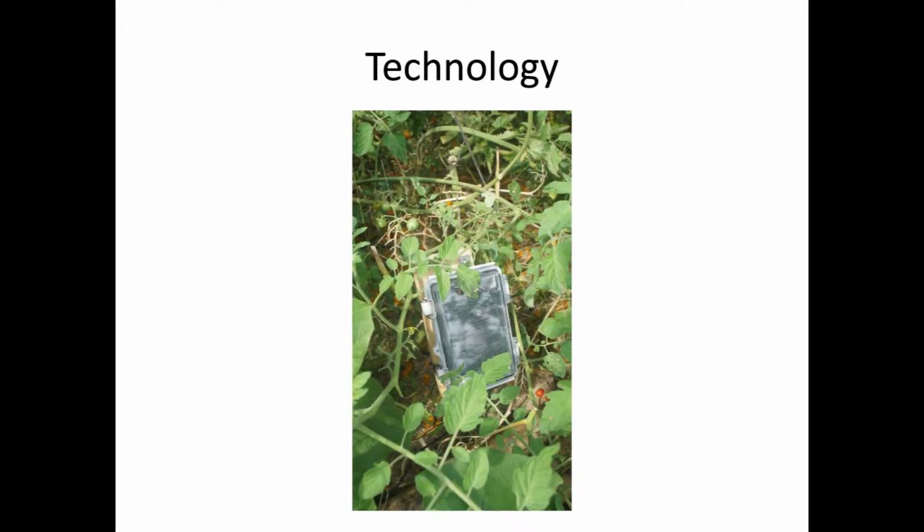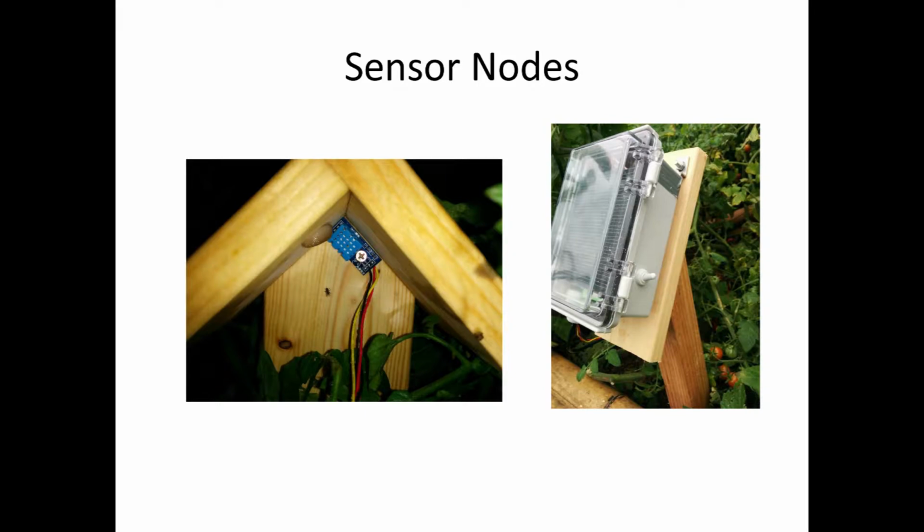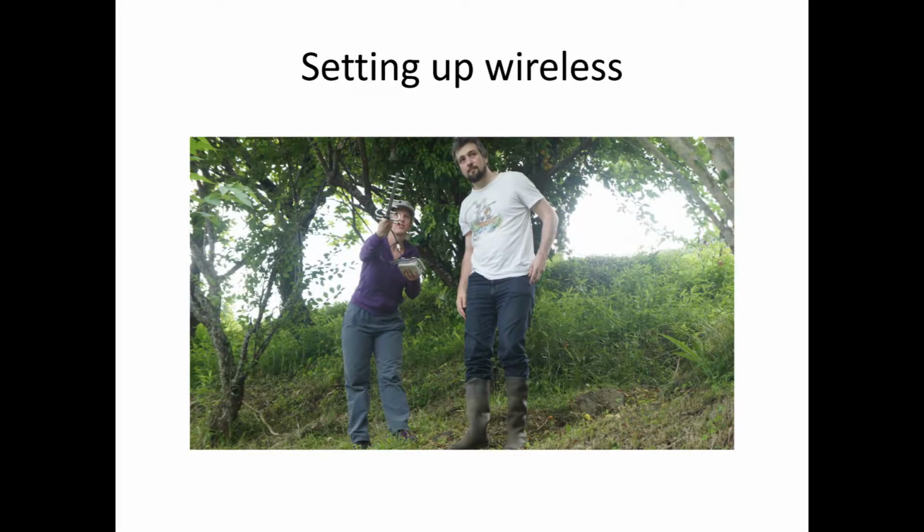So technology. This is one of the other important aspects that we've got. There's about 3 to 4 things that we're working on. One is a sensor node. There's a couple sides to the technology stack that we're trying to play with. I think the main thing though is to keep the technology in context, so we're not just developing a lot of technology just to say that we have technology. So this was an experiment to test out the sensor nodes.